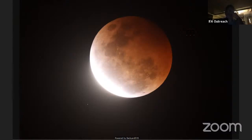So the next solar eclipse is on June 10th. It's an annular eclipse, which means that you have a ring of light around the moon during the eclipse, so that the moon is a little bit farther from Earth, and therefore it looks smaller on the sky, and so it doesn't block 100% of the sun.